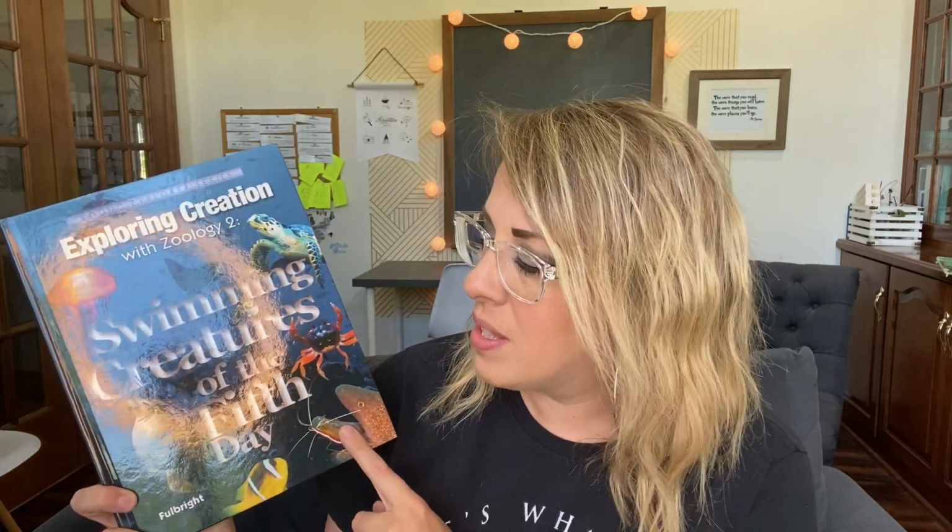Okay, this is Swimming Creatures of the 5th Day. You know what's crazy? I could have sworn that I owned this because I thought I either bought it. I couldn't find it before so I just got another one. So I hope I don't find it next week because then I'll be really mad. But anyway, it's so familiar. I feel like I have it.